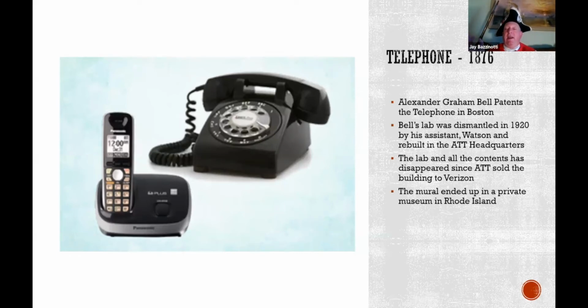It was put in the AT&T headquarters where it was a museum. And it was a museum up until about 15 years ago, in 2005, when it disappeared. AT&T sold the museum to Verizon, and no one has seen it since. There was a famous mural that was above the museum that ended up in a private museum in Rhode Island. But all of Bell's equipment, his phone, his woodwork, everything is gone, and no one can tell you where it is. I've been looking for it ever since it disappeared.